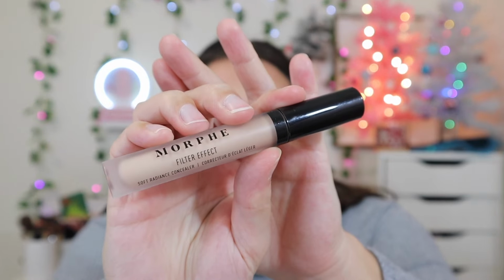And then finally, this has also been a longtime favorite of mine. This is the Morphe Filter Effect Soft Radiance Concealer. This has been up there in my favorites for such a long time, I think since like 2021. I am just so happy with this concealer. I feel like this one is going to be a little bit more drying than the NYX or the Catrice. However, it's still not going to completely dry me out underneath there. So I do recommend this one. I do wear the shade Light 6 Neutral in this.